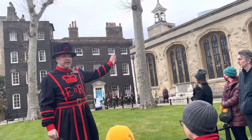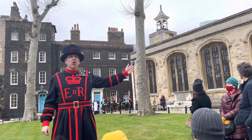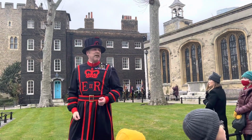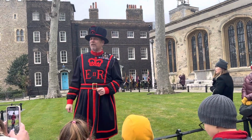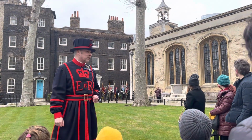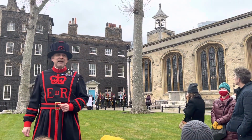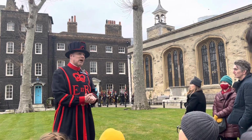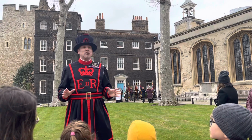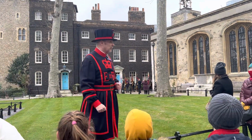On the left hand side here, the chaplain's office, the Chapel Royal of St Peter ad Vincula. That chapel, ladies and gentlemen, was built in the year 1519 in the reign of King Henry VIII. Well, the architecture you see there is all pure typical Tudor architecture. Sadly though, during the 17th and 18th century, the chapel suffered greatly from many alterations and additions, until it became so bad we had to ask Queen Victoria to come and take a look at the place.